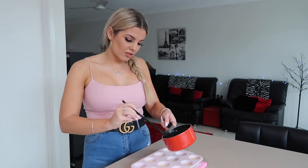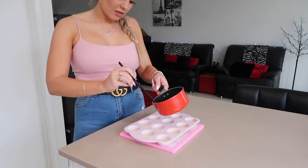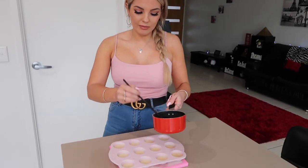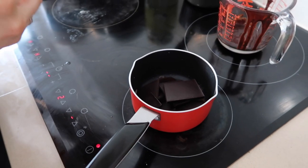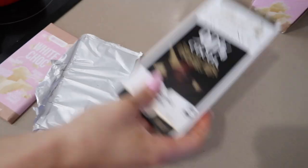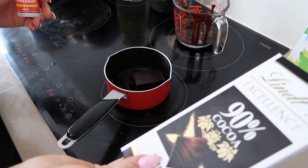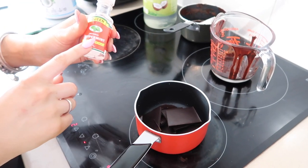Oh my God, this makes it so much easier using this super thing. She got it from a chocolate fondue set, didn't you say? From Kmart? Yeah, and this just came with it. Alright. Okay, so for the second layer in the mint slice, we're going to have the Lindt 90% and we've got, how many pieces are in there? 10 pieces. So I might add 2 extras and then we'll add the peppermint.